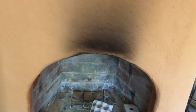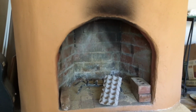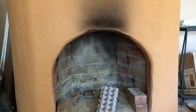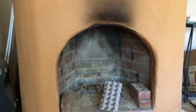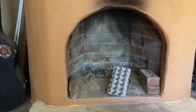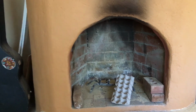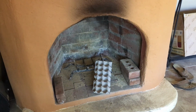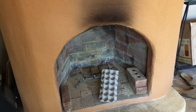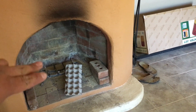And the reason we're fixing the chimney is because last year we did notice there was times where there was some smoke coming back into the house. So we decided that we should add another layer of bricks here at the entrance, all the way around the entrance. That way it helps with that circulation of air. So that's kind of like the main thing we're working on here.